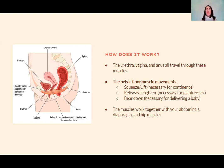And we also can use these muscles to further lengthen, or maybe you might call it bearing down. The muscles can release from a contraction and they can further open and lengthen to help with a vaginal delivery or a bowel movement, to prevent any kind of resistance and decrease pain there.